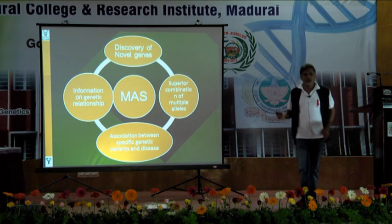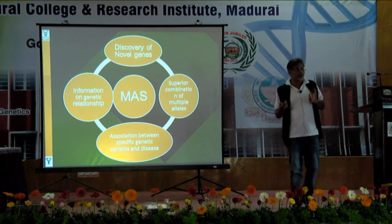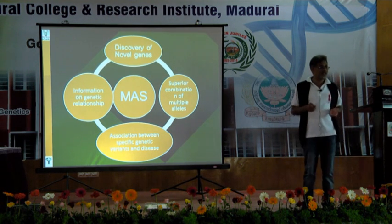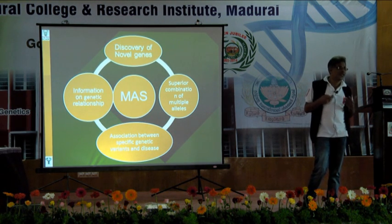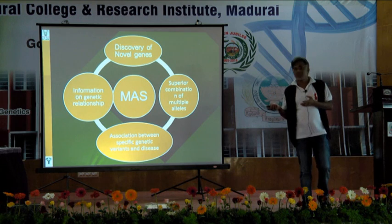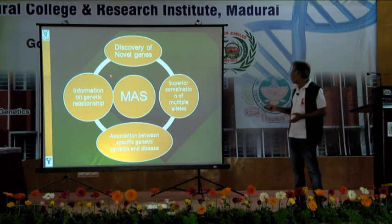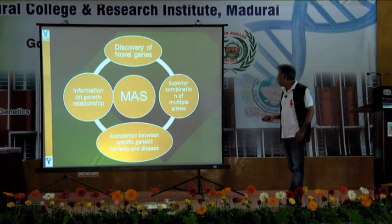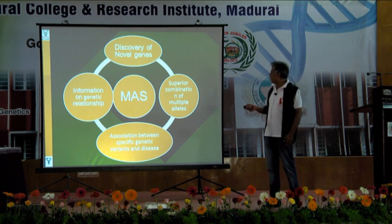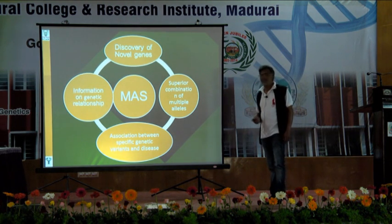Then the third is, probably a sort of darling for everyone: marker assisted selection, genome wide selection, genomic assisted selection. These are the terms they use. Yes, of course, this is another area where you will get a lot of information. You can go for discovery of novel genes, you will get a superior combination of multiple alleles, you will get a lot of information on genetic relationships, and you will get associations between specific genetic variants and diseases.